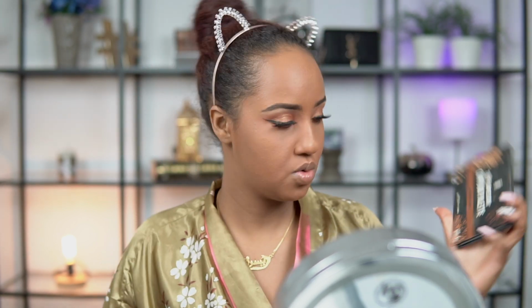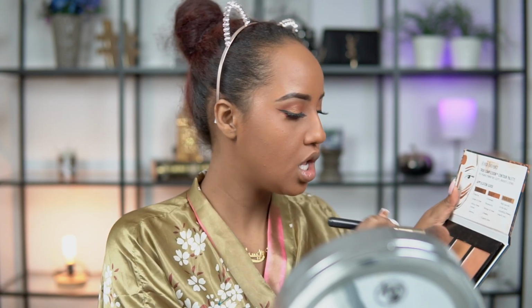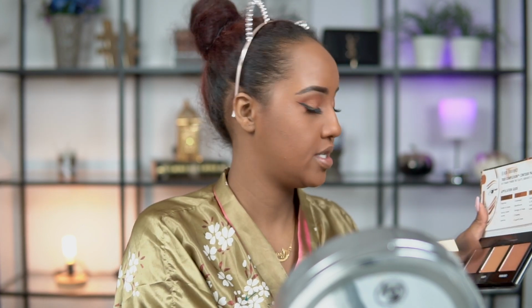So now for our contour, I'm using my Black Radiance. That honestly has not changed. And I don't know what it is, but I'm just so comfortable with this color and this palette and the way it just comes out on my skin. So, I don't know. One of these days I'll go out and try something else. But for now, I think we're just going to stick to this.